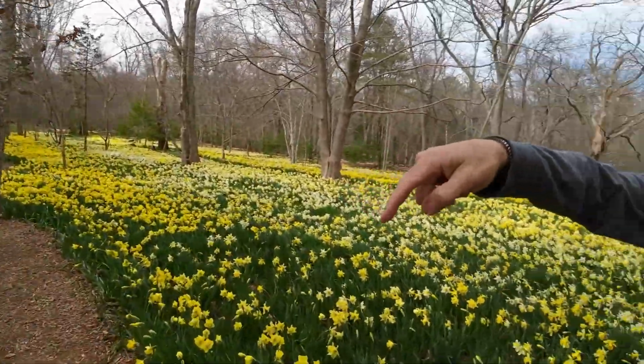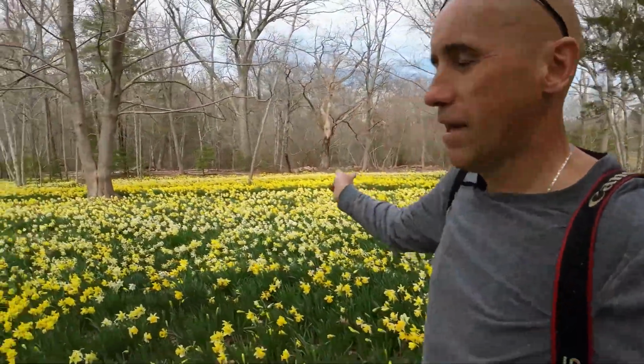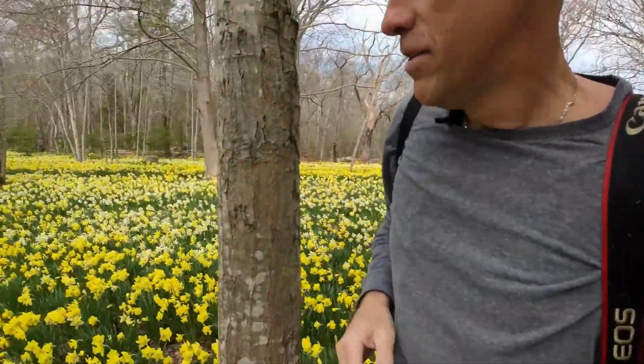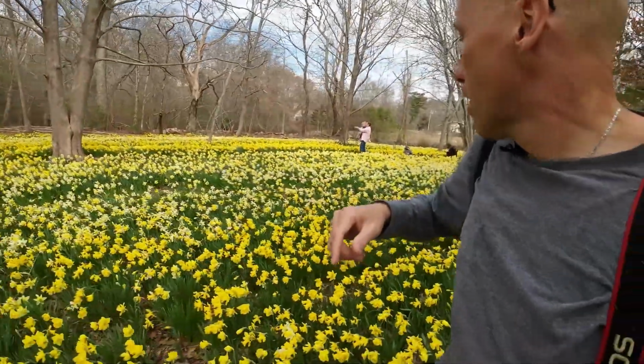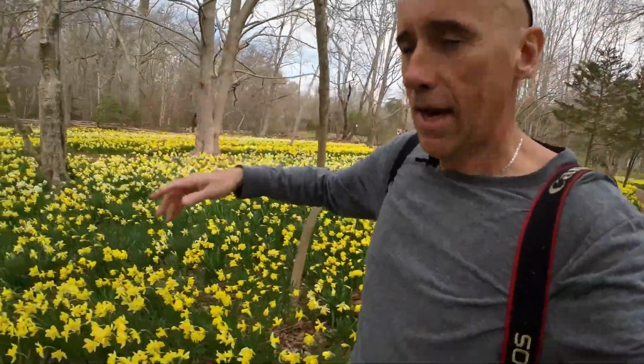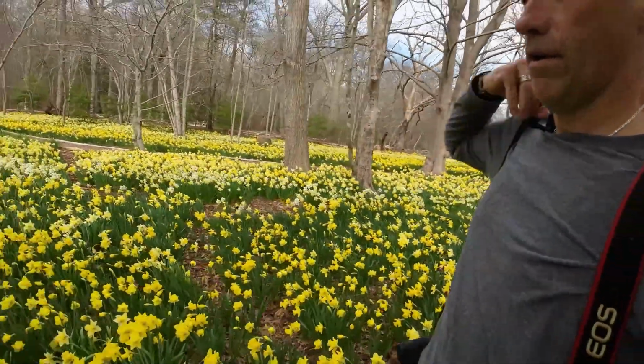Okay, so as you can see, everyone walks up this way and then walks that way. You can't get in the middle of the flowers, so obviously I'm going to walk in the opposite direction so that I can anticipate them walking that way with the flowers in the foreground.